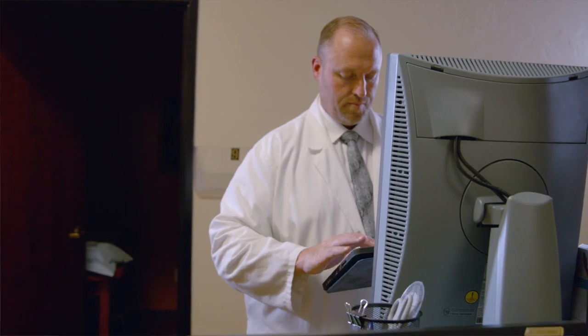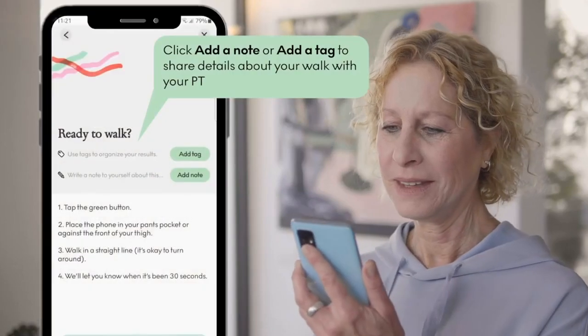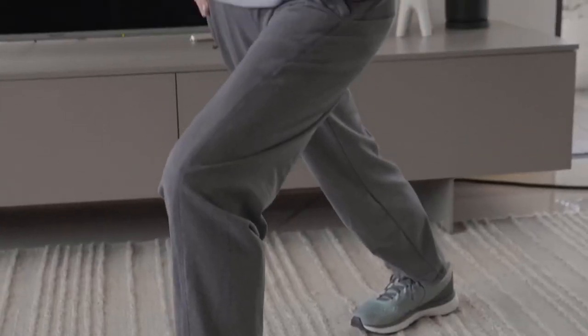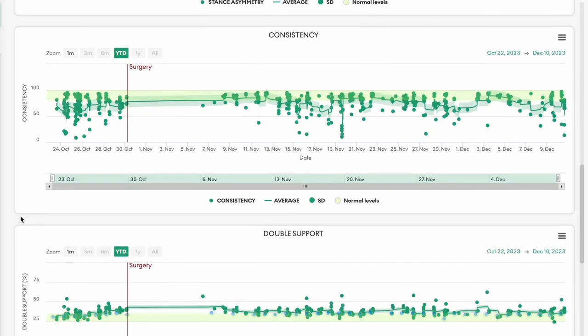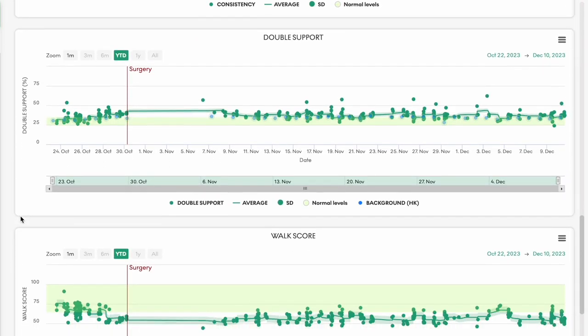In addition to this customized plan, and if you choose, Kinomatic also offers you the opportunity to turn your smartphone into a post-operative monitoring tool that allows me and my team to see your daily activity levels and progress while you safely and rapidly recover from your surgery.